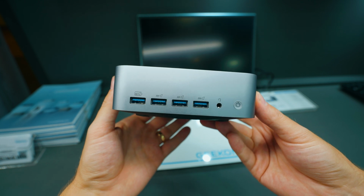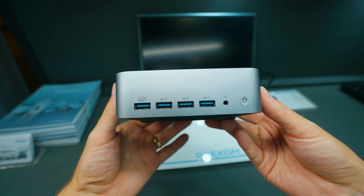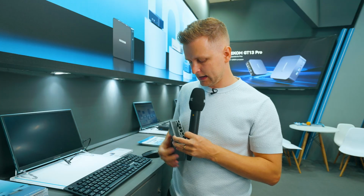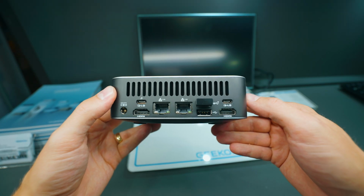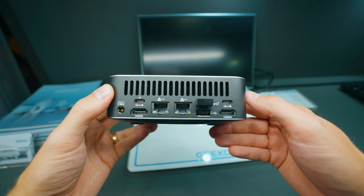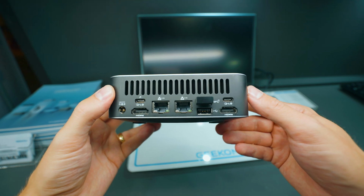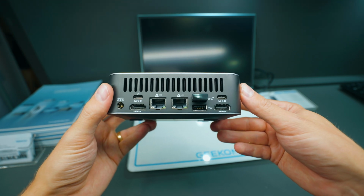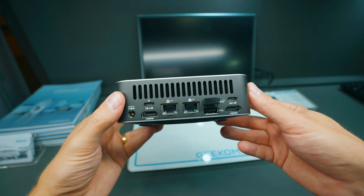We've got a lot more ports in the front, and if I just pull this off, what we can see behind is a lot more ports. So now we've got dual RJ45 ports. They're both 2.5 gigabits in speed. We've got two USB 4 ports, two HDMI ports, and two USB Type A ports, which is really, really nice.